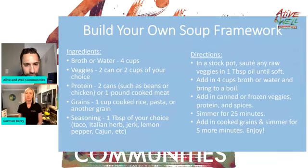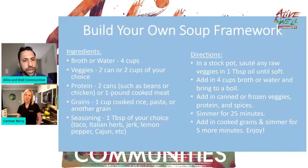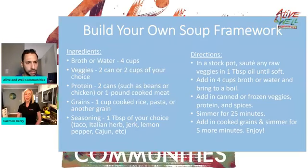It's super simple. Now, if we're using something like maybe chicken, do we need to cook the chicken beforehand or any meat product beforehand? I would definitely, if you're using raw meats, definitely cook it beforehand. So for the chicken, I would bake it or simmer it in some water on the stove and then shred it and then add it to the recipe.